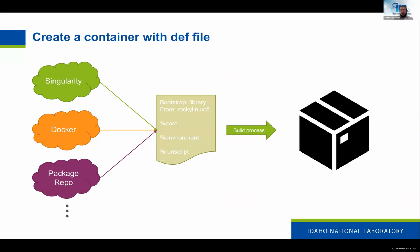But let's talk about doing it with a definition file, right? You do the same thing, you write a little script, and when you pull down this container, you do a build process, and then you get this nice black box. But it works, right?